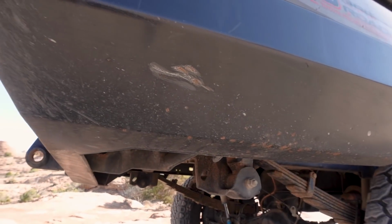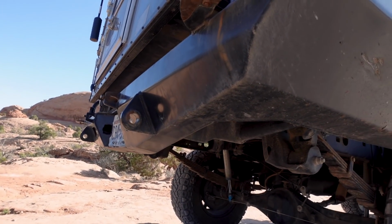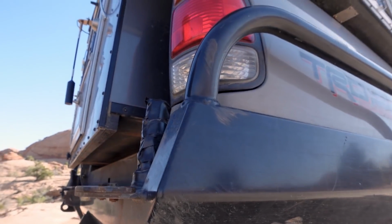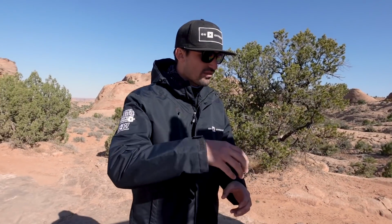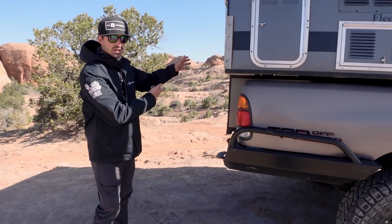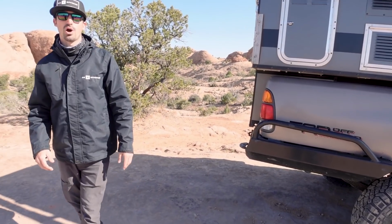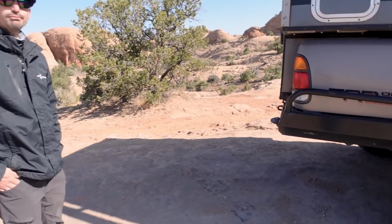Right, that's cool. And before the camper, we had dual swing outs on the back. That's what these spindles are right here. They're covered. What are dual swing outs? Swing outs have bearings on them, so you can mount your tire to get it out from under the vehicle for more clearance. Okay. And then on the other side, we would have gas or water or whatever else we need. All right, right on. Cool.